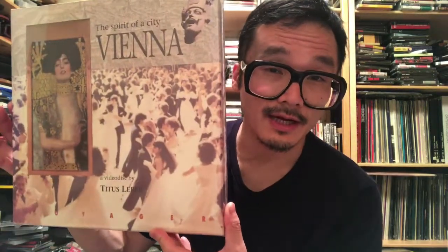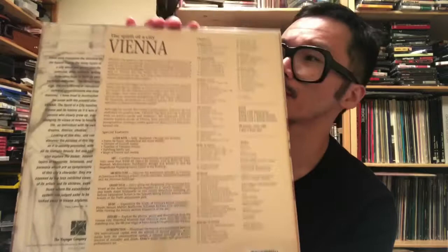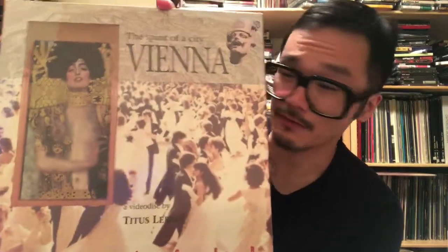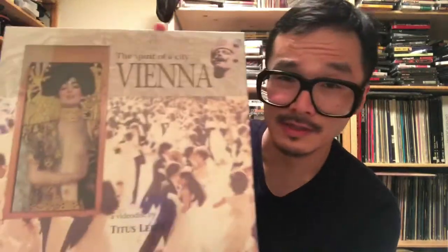Next is another Voyager, this time Vienna, the Spirit of a City. Look at this. This is, yes, very nice. This is still sealed, if you can believe that. One of these days I will break the seal because I'm very curious about this.